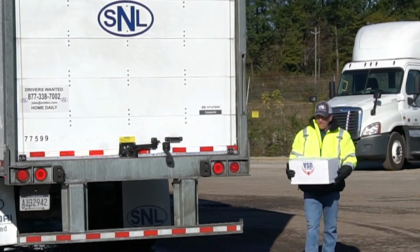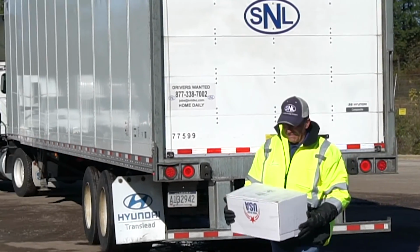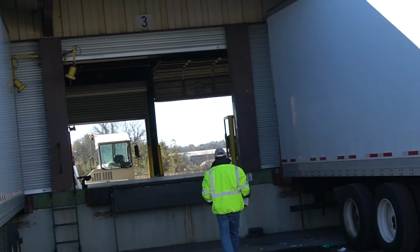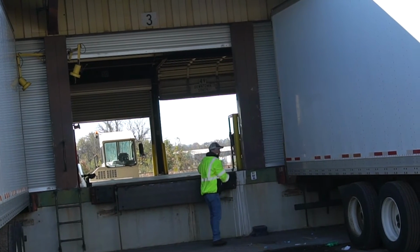Be alert at all times. Be cautious of other vehicles, whether they are in use or not. Always keep a safe distance. And confirm that you are visible to other operators as you approach them.